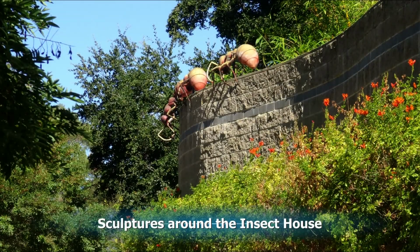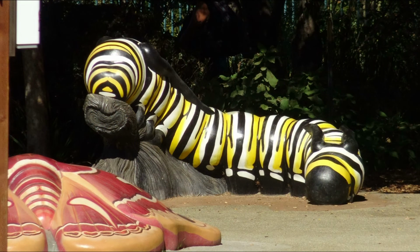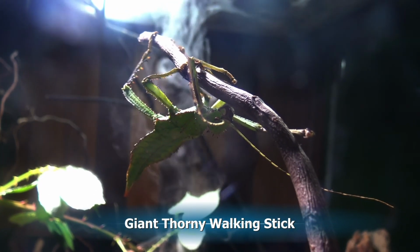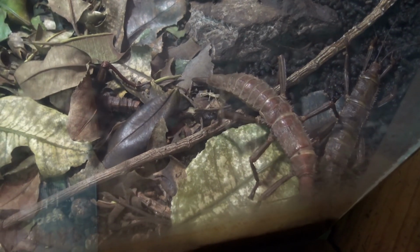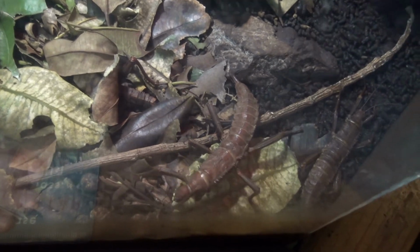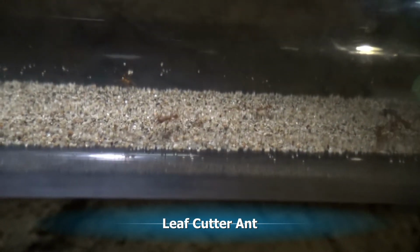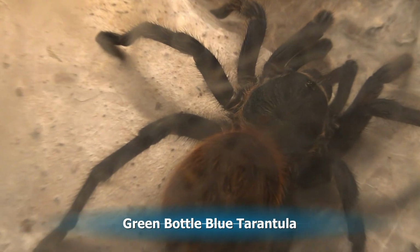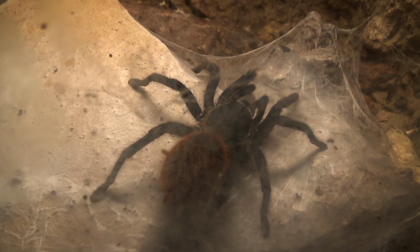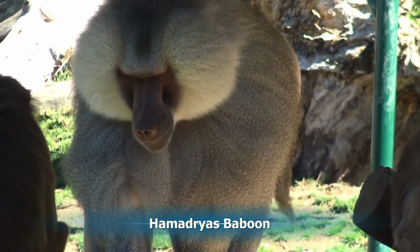They had sculptures of insects, giant size, around the insect house for the kids to look at and also to play with. If you look closely at this giant stick insect, you'll notice on its tail is a young one that has just been born. The large gray one is the male, and the browner ones are the females.